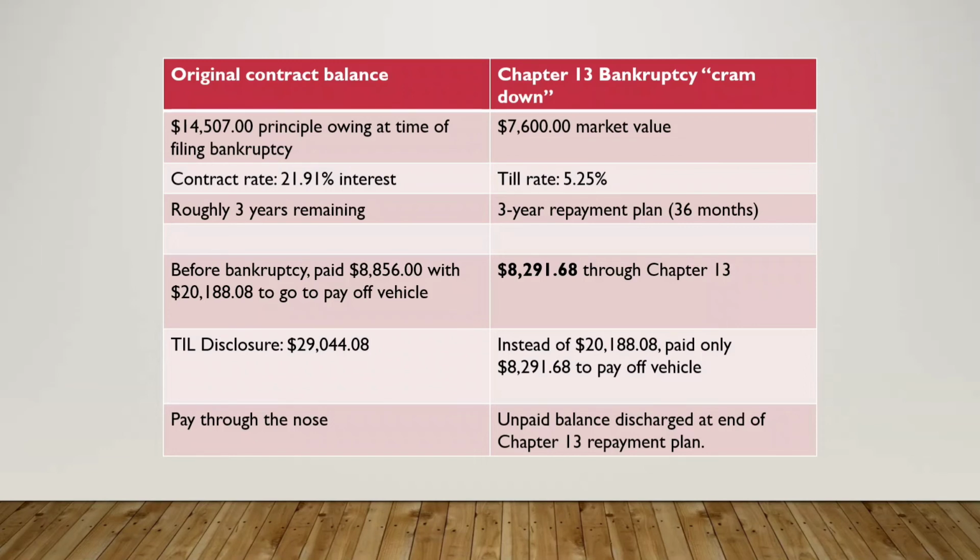But because we were able to cram down the value to $7,600 based on the market value, the replacement value, and lowered the interest rate substantially to 5.25%, she was able to pay $8,291.68 to pay off that vehicle through the Chapter 13 reorganization. So instead of paying $20,188, she paid $8,291.68. And as I note here, if she had not filed bankruptcy and just continued to maintain the payments outside, of course, after 6 years, she would end up paying through the nose. But because she did a cram down in a Chapter 13, that unpaid balance was discharged as part of her Chapter 13 reorganization. And that is how the cram down works.